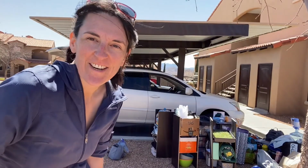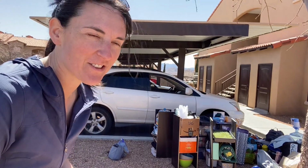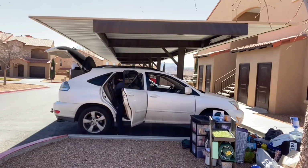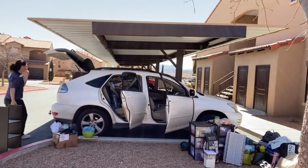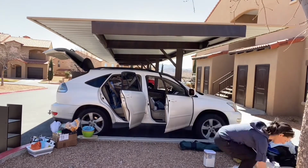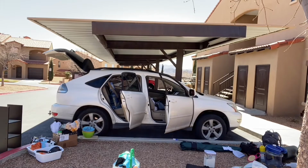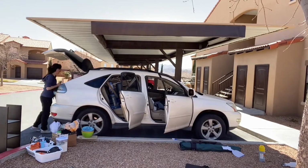It's a good start. We are about a quarter of the way packed and hitting a little snag with some organization. Not sure the trunk is gonna close just yet, but I'll show you the finished product. Alright, that's what I've got left to fit, but it's pretty tight. So we're gonna see what we can do.